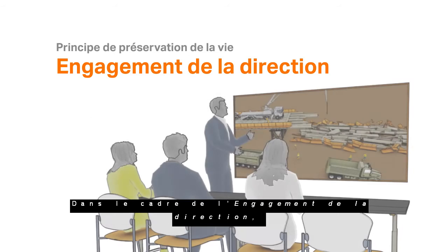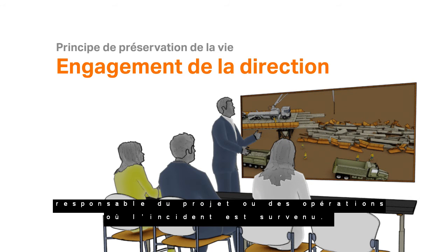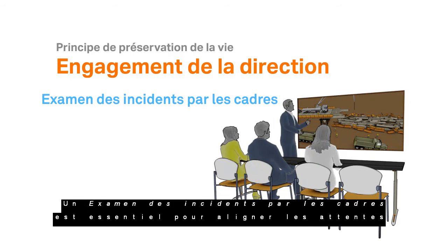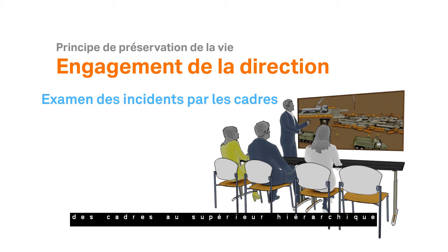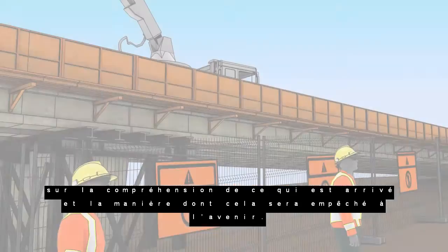As part of management commitment, we want to communicate what we learned with the leadership team responsible for the project or operations where the incident occurred. An executive incident review is vital to aligning the expectations of the leaders from the executive down to the line supervisor on understanding what happened and how it will be prevented in the future.